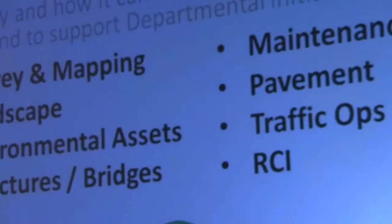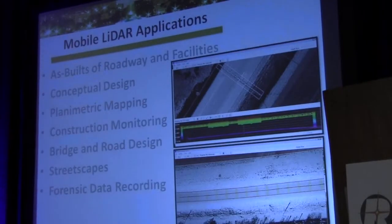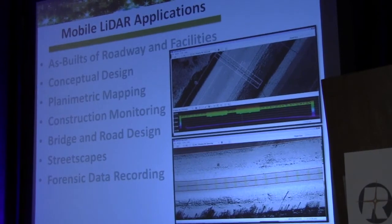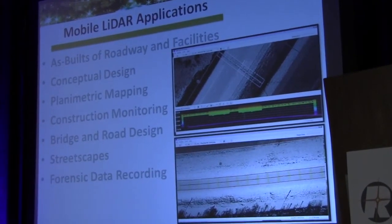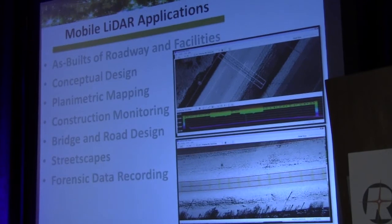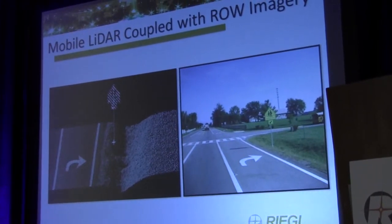So some of the things they wanted to accomplish, they wanted to say, hey, if we're going to go ahead and do this, what other aspects of our operations can we satisfy while we do a project like this? So these are some of the other things: surveying, mapping, landscape architecture, environmental assets, all these different types of things that they could satisfy with one mobile LiDAR pass and supplement some of the field work that they've been doing in the fields. We talked to them about some of the ancillary products that could be generated with a mobile LiDAR pass. So looking at as-built roadways and facilities, doing some design, some conventional mapping such as planimetrics and different asset types. But how they can really use the data at the end of the day was really what they were trying to determine and what the mobile LiDAR afforded to them. So once the data was collected, once they paid for it, how many times could they leverage the data to really increase the value of it?